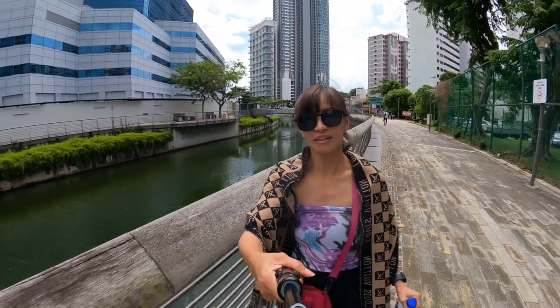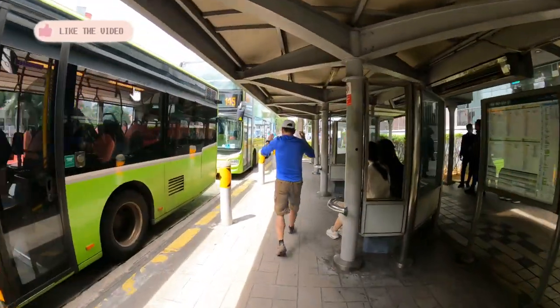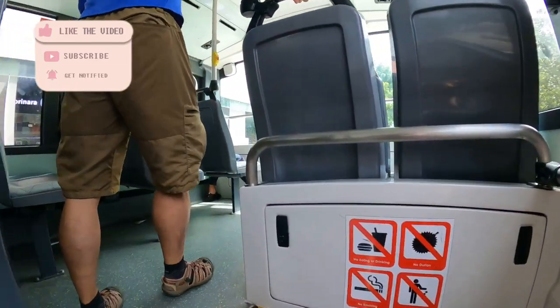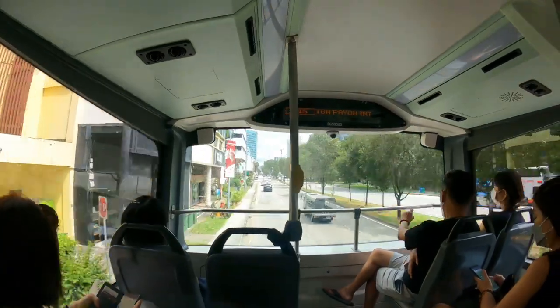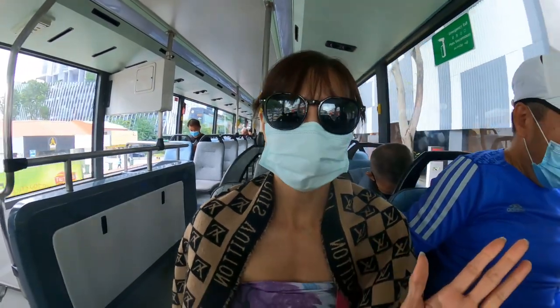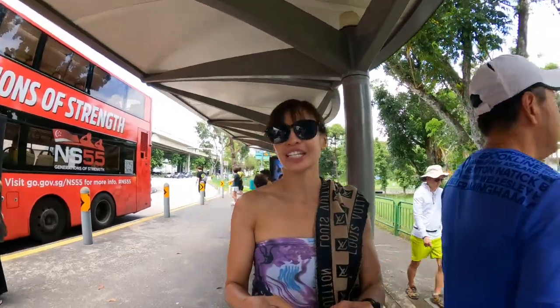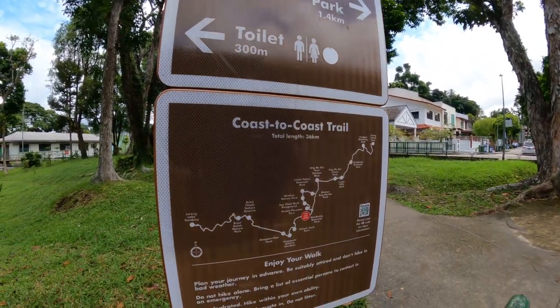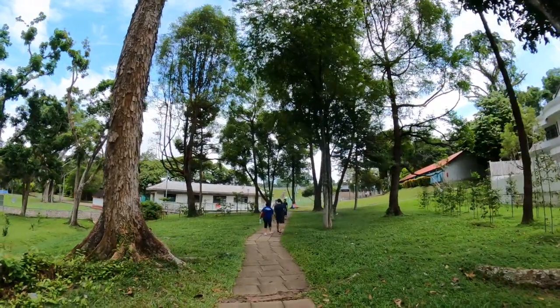Okay, Greenwich River. So this water goes directly to the reservoir where we are going to visit now. We're taking the 145 bus going to MacRitchie Reservoir. Love it. Most buses here are double decker. Here you have to wear a mask inside the bus all the time on public transport. We still need two more stops and transfer to another bus. So we alighted here at MacRitchie Reservoir station. Weather today, it's cloudy. There's some visibility of nimbus clouds.